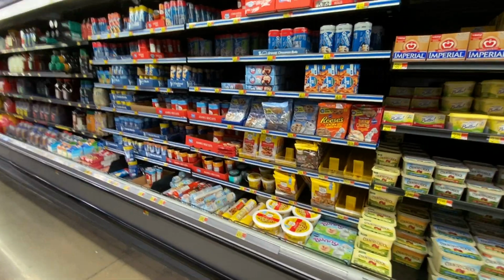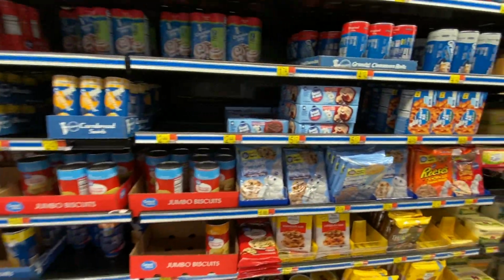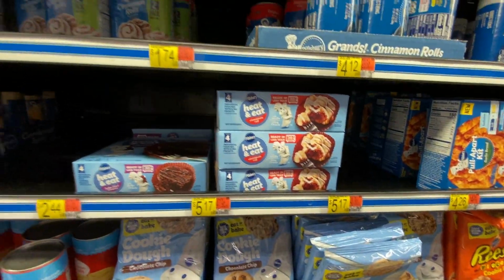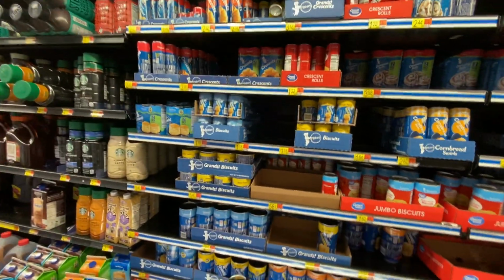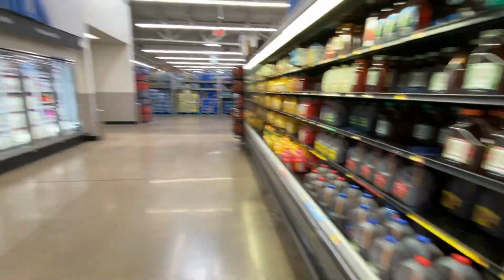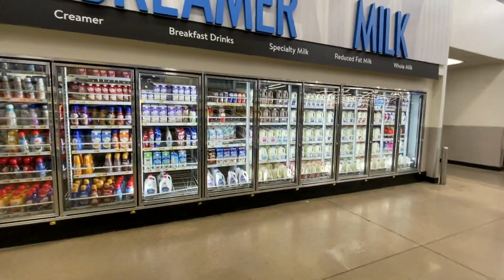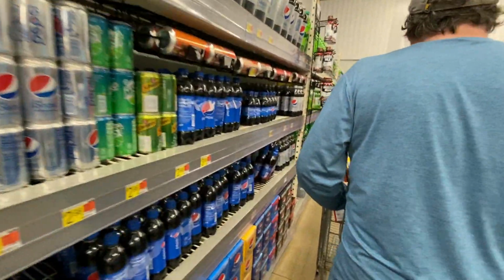Biscuits is looking better, but I did notice all the biscuit cans are like half size. Like they cut the biscuit size in half. I just found that odd, that they weren't the bigger rolls, but they were half rolls. Milk looks fine. And then I think I go to the soda next.